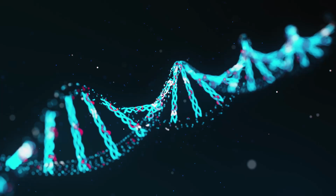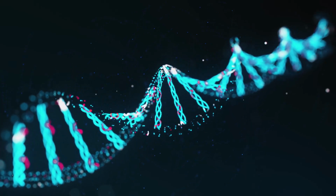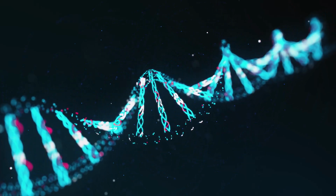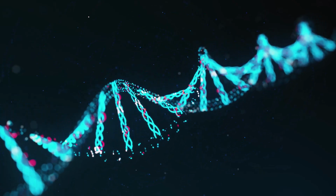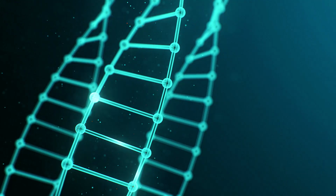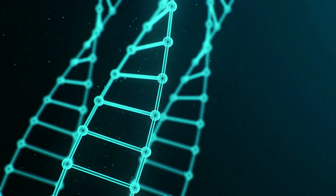That's incredible. And then you've got all those genealogy websites. People are using DNA profiling to trace their ancestry, uncover family secrets, connect with long-lost relatives. So it's connecting us to our past and our future. It is. It's pretty powerful.